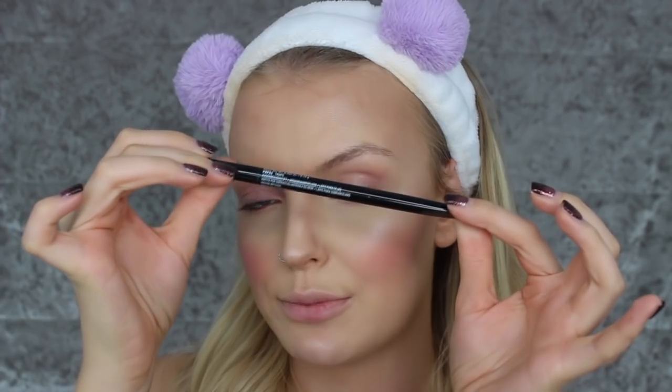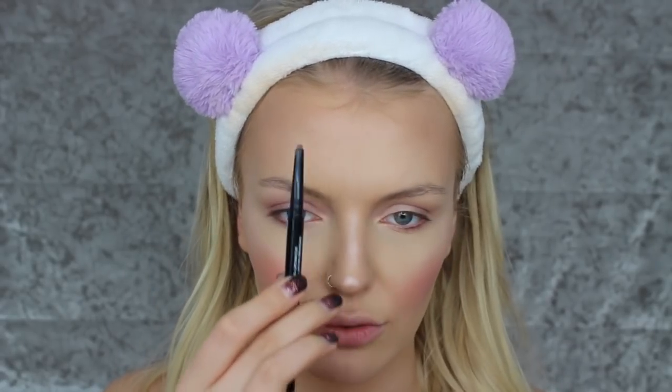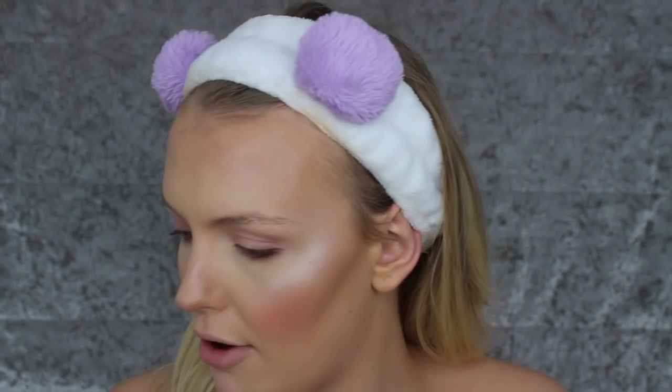It makes doing your brows super, super easy because of the shape of it. So this is the NYX Precision Brow Pencil in the shade Taupe. And I don't know if you can see that, but if I put that near my forehead, you might be able to see. It's flat on that end and then it's super thin. So it really, for me, helps to do my brow shape. So I'm going to show you how I do my brows.